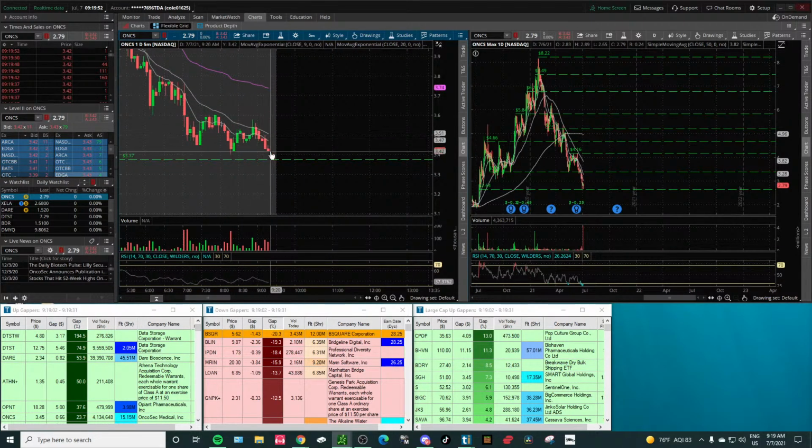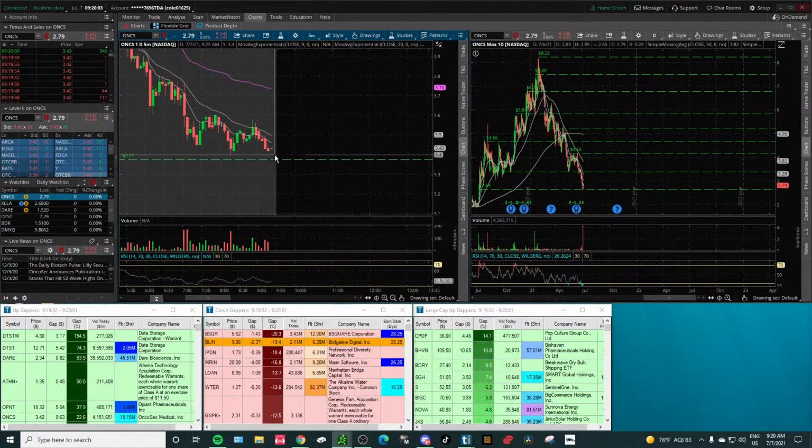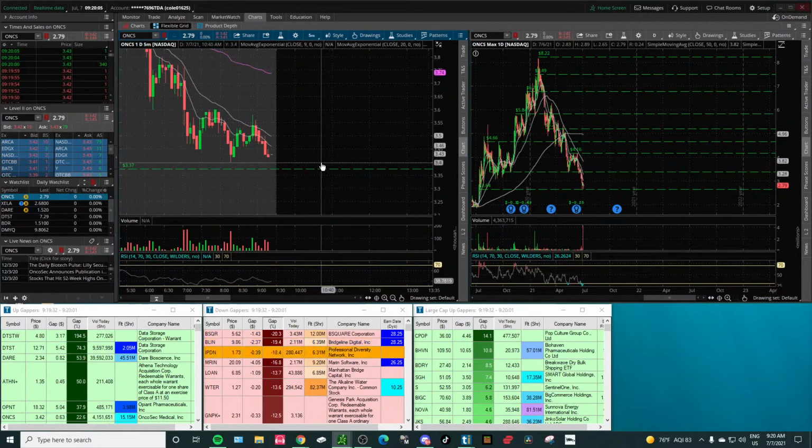We might have a potential head and shoulders pattern formation. We see a good one. I'm actually looking to get in here with decreasing volume. We have a doji. It would make a new low, so if I got in right now, I would be risking 3 cents.